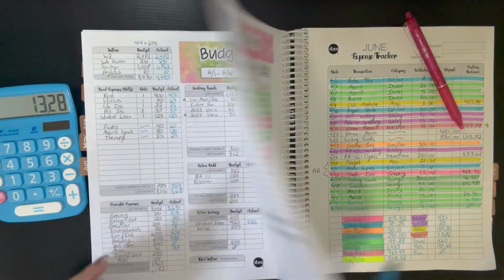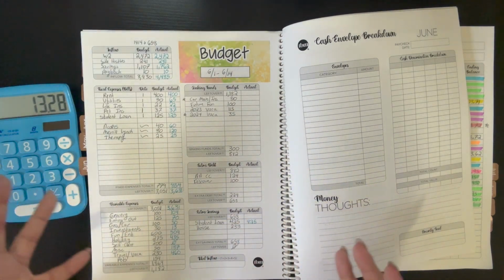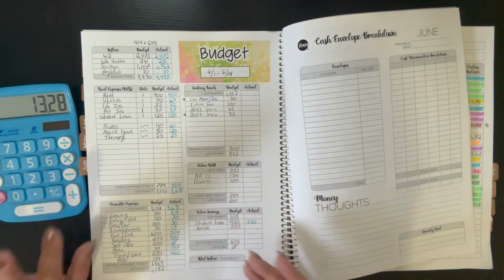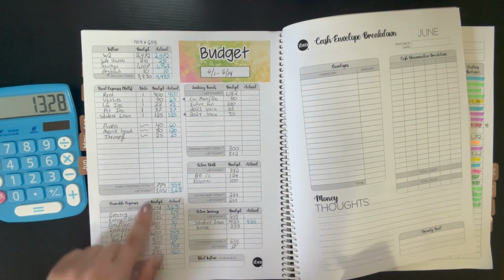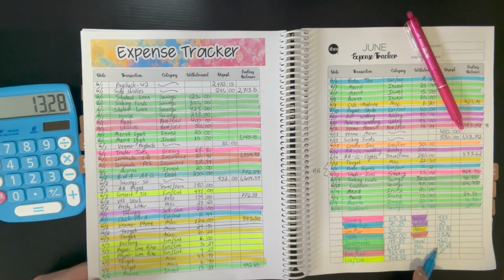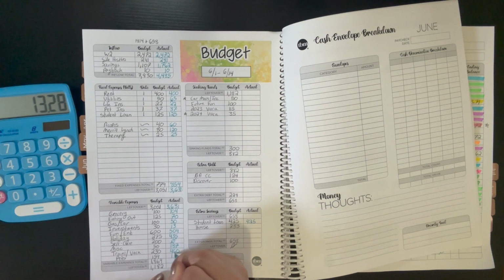Travel was 460. Oh my gosh, guys. I am like doing these numbers with you. Normally I do it in advance, but I figured I would film it today, and holy moly, I am way over budget with the variable expenses. And then pets was 187. 188 basically. Oh my gosh, 188.